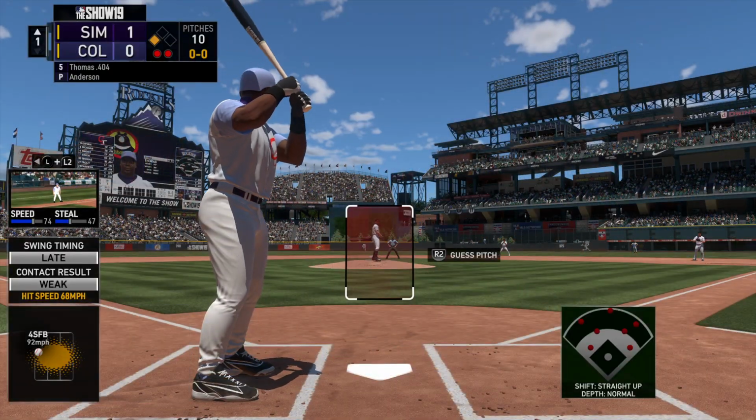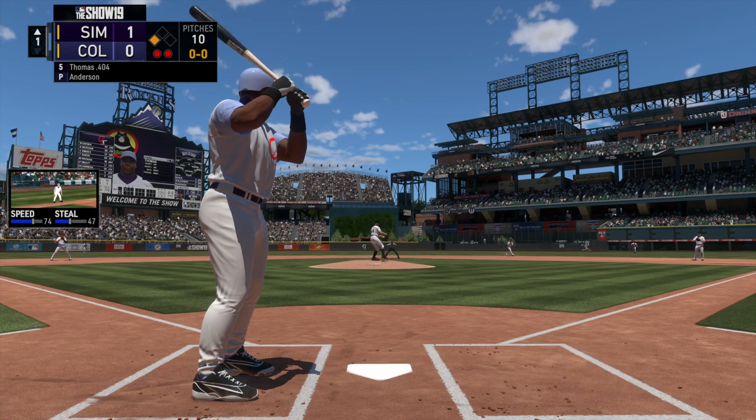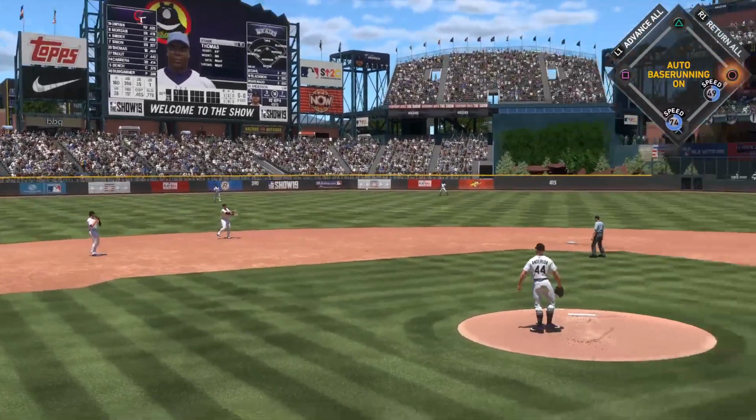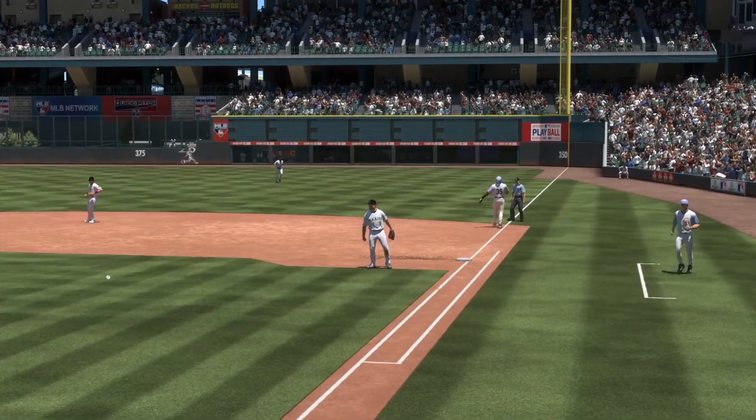And in steps Big Frank. Number 35. Frank. From the stretch, here's the pitch. Hit on the ground out to short. Story brings it in. Throw to Murphy will take care of him, and that'll end the inning.